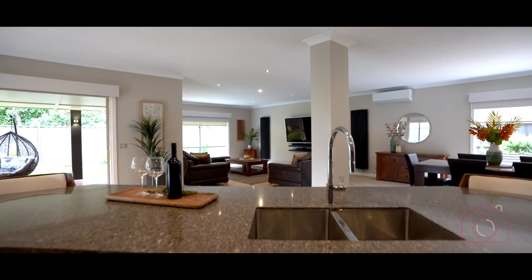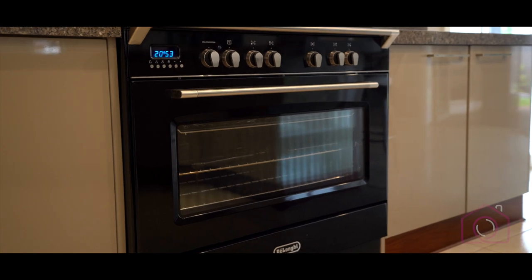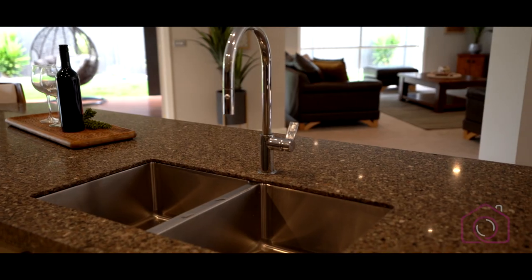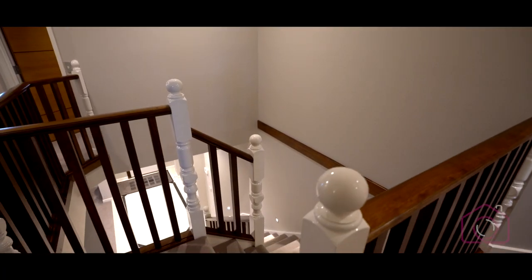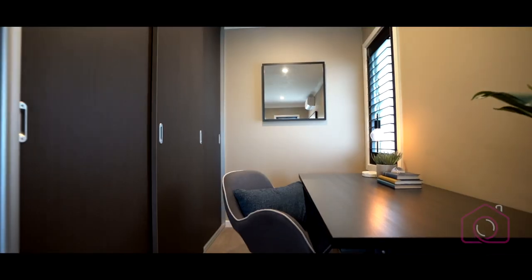While you'd be amazed with the quality of finishes in the kitchen, offering beautiful stone benchtops and premium deLonghi appliances. There are four king-size bedrooms upstairs, two with space for kids to study or relax.